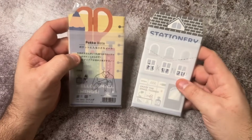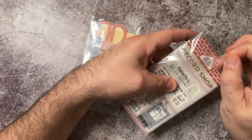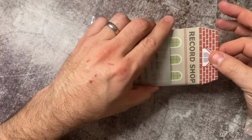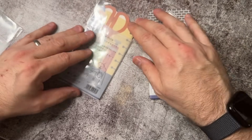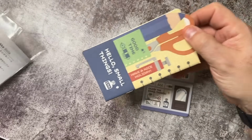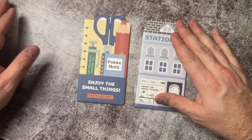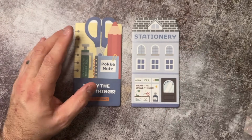Let's go ahead and start off with these two things first. As you may or may not know already, I'm a giant fan of Eric Small Things. She's one of my favorite stamp artists, and Cute Things from Japan partners with them often to do different types of collaborations. These were available in their store a while ago, but the problem was that they sold out really fast. So as soon as I saw them back in the store, I knew that I had to have them again. I got the two different ones.